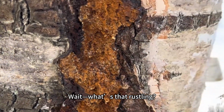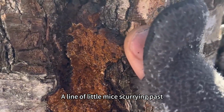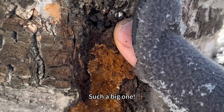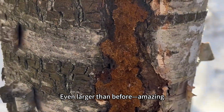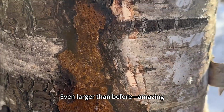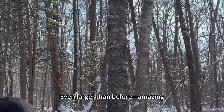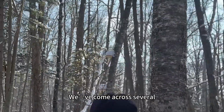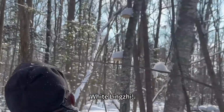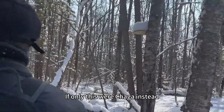Wait, what's that rustling? A line of little mice scurrying past. What a sight. Such a big one. Even larger than before, amazing. Oh, look, White Lingzhi. We've come across several White Lingzhi. If only this were chaga instead.